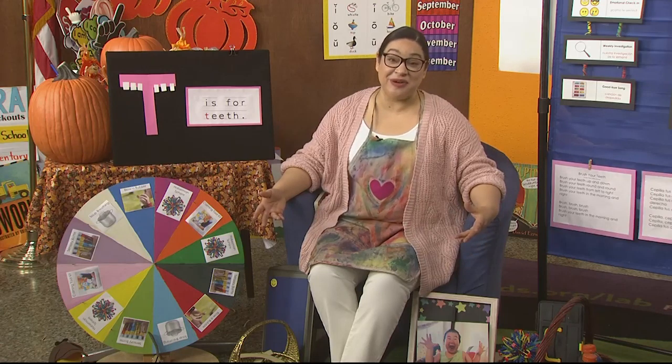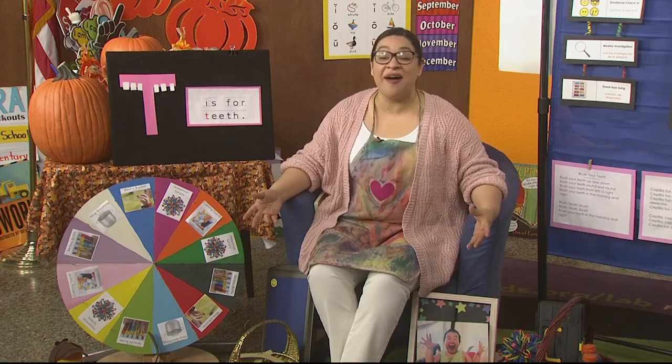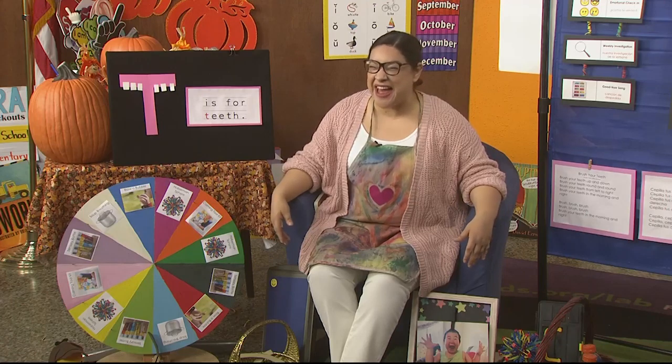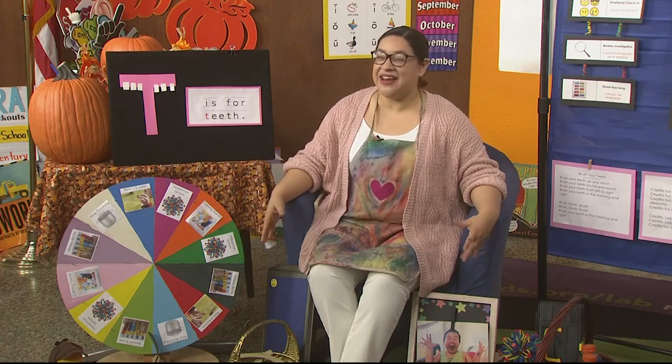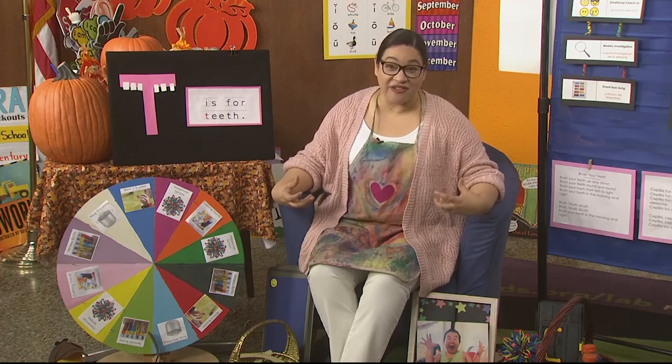Optimistic is a feeling word where you just know good things are going to happen. Maybe you're feeling that way too, or maybe you're feeling the opposite, which is pessimistic, where you're anticipating bad things are going to happen. Now, if you're feeling pessimistic, that can be a very strong feeling.